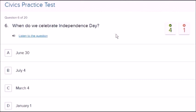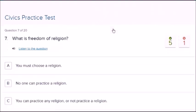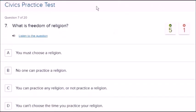When do we celebrate Independence Day? See, I would get this one wrong. June 30th, July 4th, March 4th, January 1st. That would be the good old 4th of July. July 4th. Oh, wait, Independence Day. Wow. Okay. Yeah, I would have got that right if I actually read the question. I usually call it 4th of July. I don't. That's what got me thrown off there.